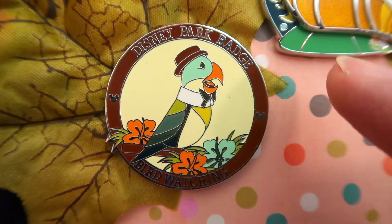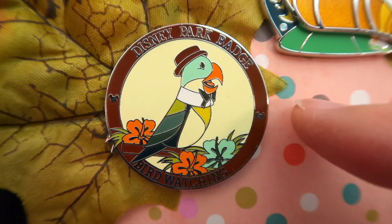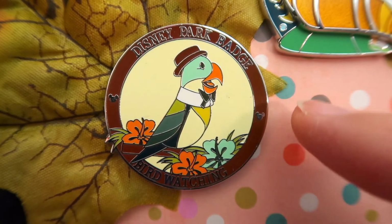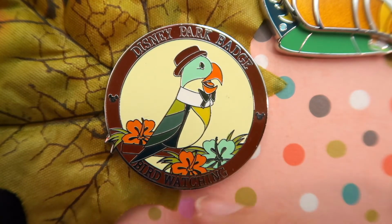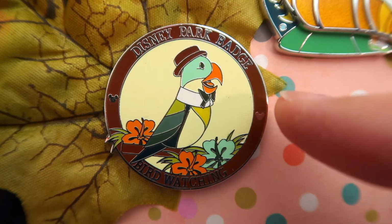Our next pin also comes from 2018, but this one came from a mystery set that was released then. It was a limited release set called Park Badges. So you can see it says Disney Park Badges up here. And the pins were really fun because each pin was a merit badge. This one was for bird watching, super fun. And of course it features a tiki bird, the Barker bird to be exact.